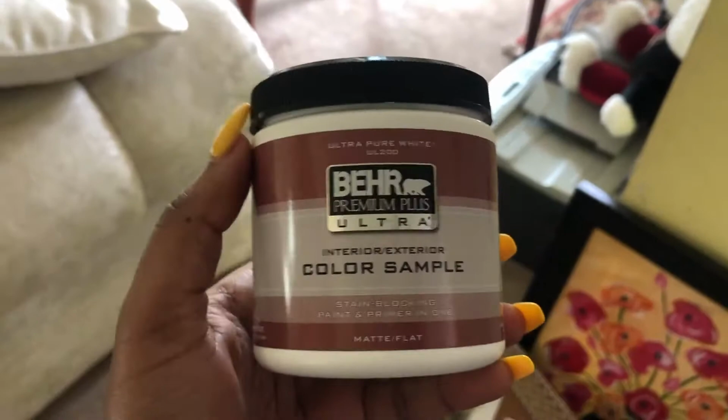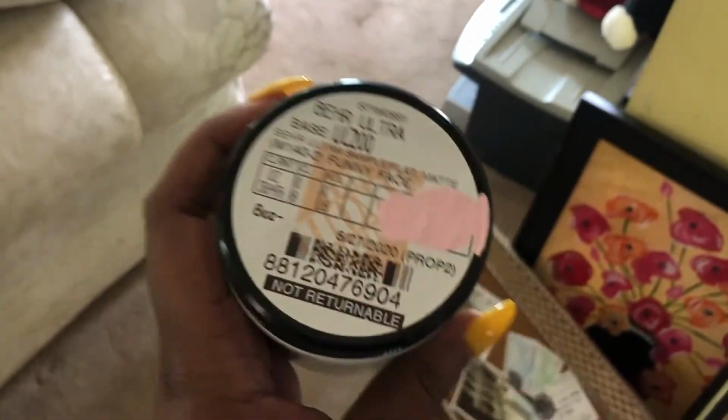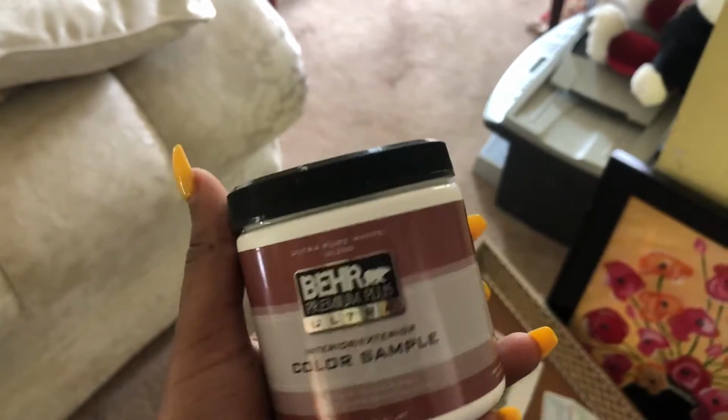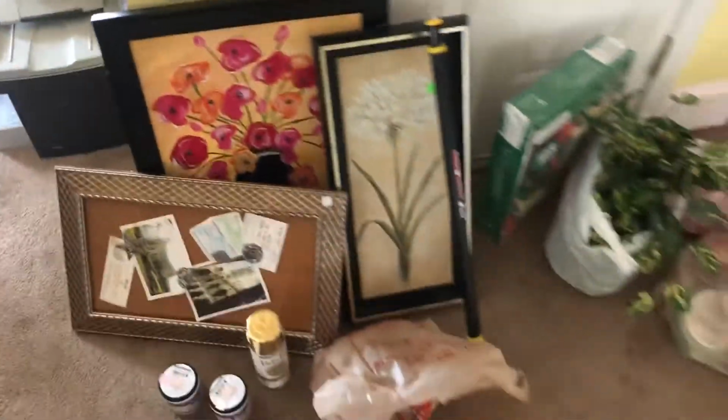And my accent wall is going to be a pink. Anybody who knows me is probably gonna be shocked and be like, what? You're putting pink on your walls? But I thought this pink was so pretty. Funny Face is the name of it, from Behr. And I'm really excited to put that on there. I'm gonna do an accent wall. I haven't totally decided on the design yet, but it's coming to me. So yeah, I'm really excited. First haul down.